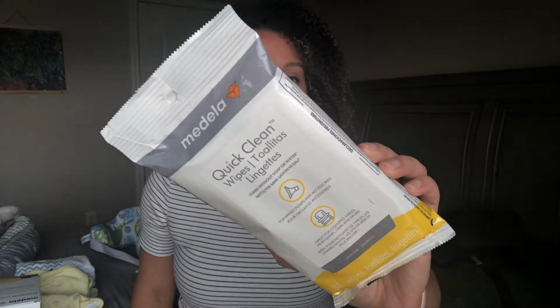Along the lines of pumping, I also relied heavily on these Medela Quick Clean wipes. They look just like a baby wipe or a Clorox wipe, but they're not. Sometimes when you are out and about, you don't have access to water and soap to be able to clean your pump pieces when you're done. And you don't want any leftover milk to just be sitting in the flange or the pump pieces and just getting disgusting. So what you can do is use these quick clean wipes in an emergency. Take apart your pump pieces, wipe down the inside of them, let the pump pieces air dry, then you'll be good to go for your next pumping session.